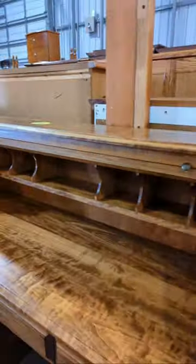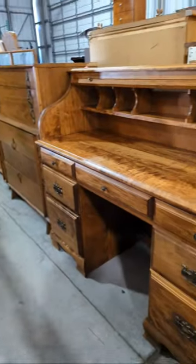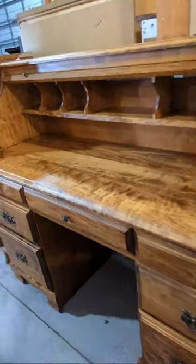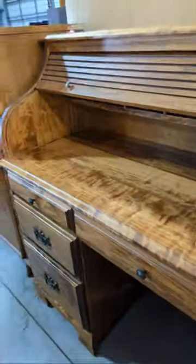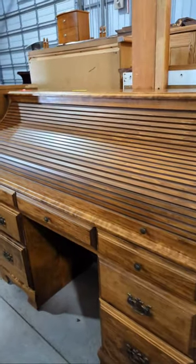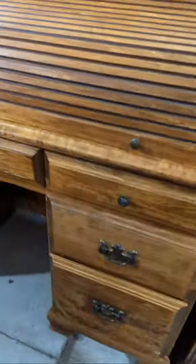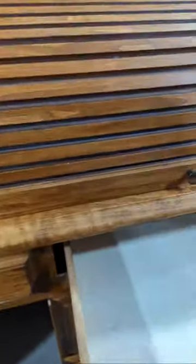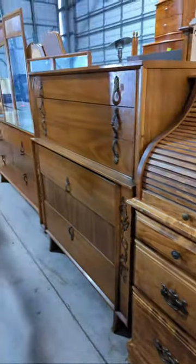Roll top desk. This is now $35. Look at that. For $35, you can say Marilee sent you. Wow. $35. I'm going to say that again. That's outrageous. What a deal. There is nothing wrong with this that I can see. Wow. Outstanding. Look at this.